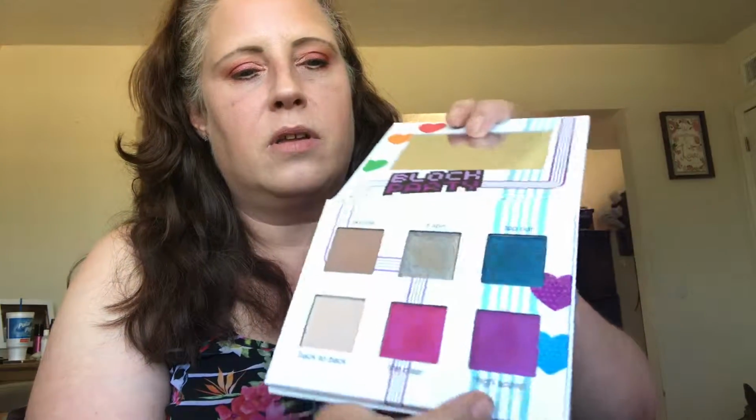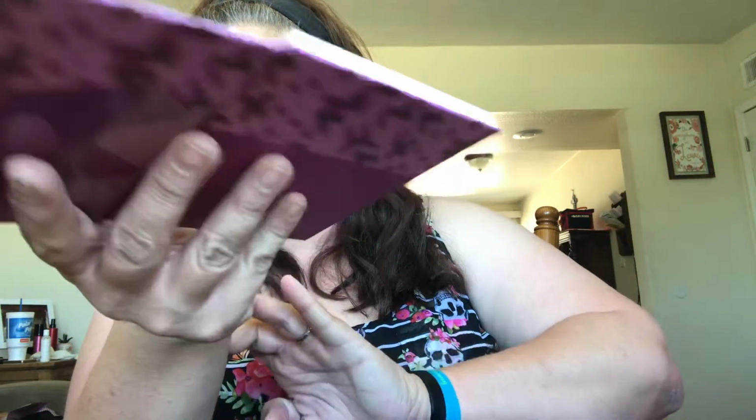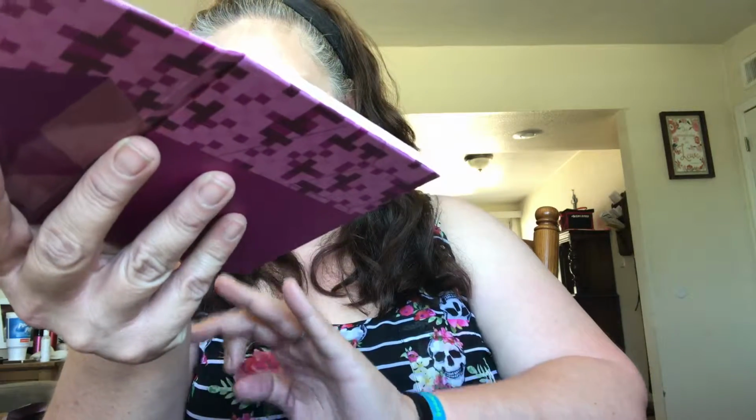So let me take off the plastic so you can see a little better. Let's try this now. There you go. Let's go do some switchity swatches on here. So I've got Skyline, Back to Black, and High Score. And these are all matte colors. I'm going to build up the Back to Black again because it's very light. It's the color of my skin. So those are those three colors.